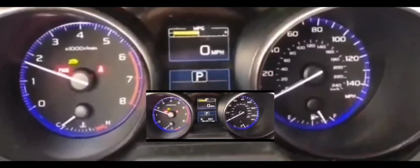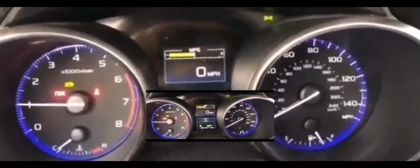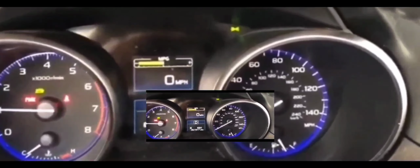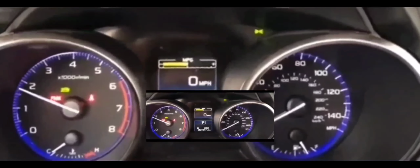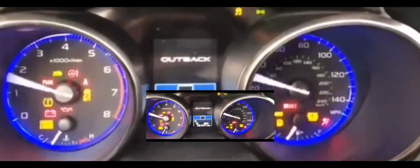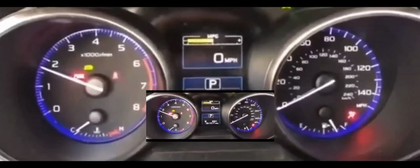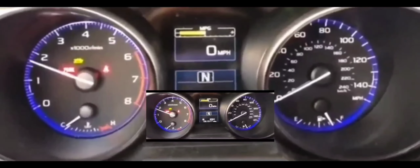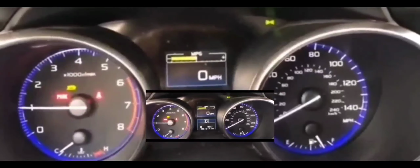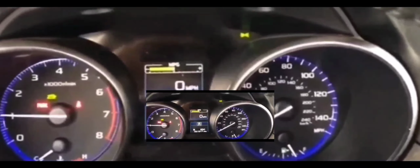You guys probably want to know how serious this code is, and let's just say this code is terminally serious for your car, because obviously the transmission is one of the major parts of your vehicle. Probably one of the two, maybe one of the three major parts of your vehicle: your engine, your transmission, and the overall frame of your vehicle. You definitely want to get that code checked out.